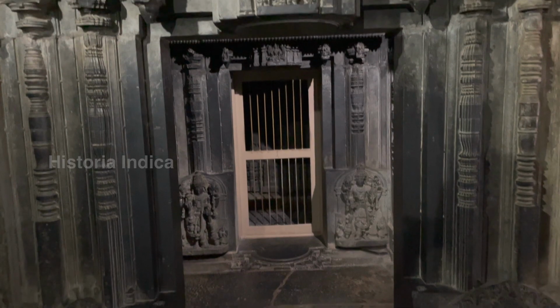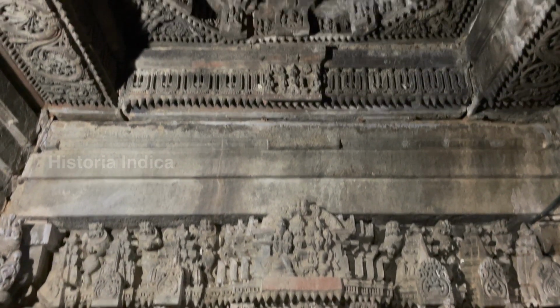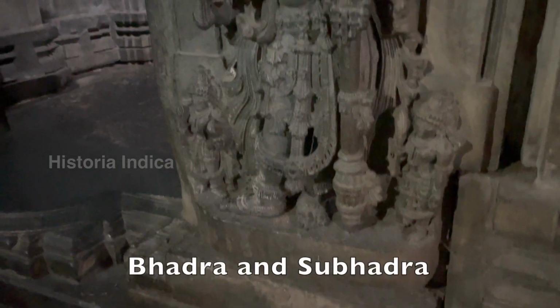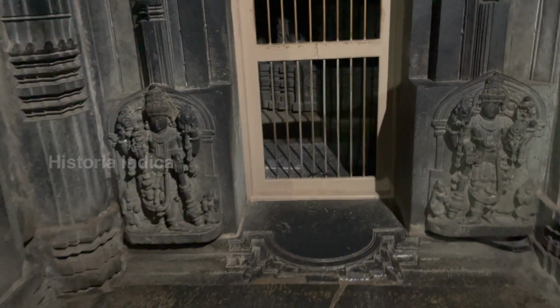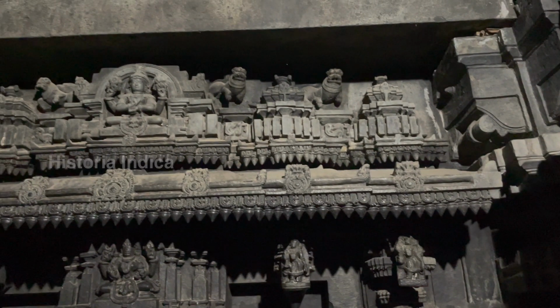The northern sanctum, which is on the right side of the main sanctum, is dedicated to Janardana, another form of Vishnu. The lintel of this Sukhanasi has Janardana and Lakshmi Narasimha. The lintel of this sanctum has Lakshmi and Yoga Narayana.